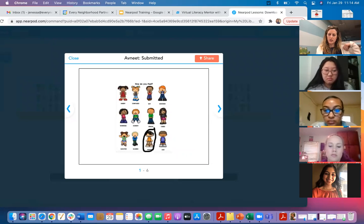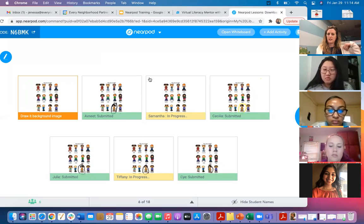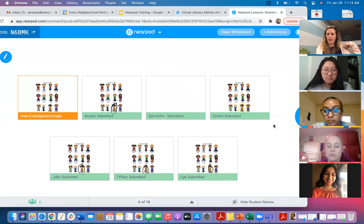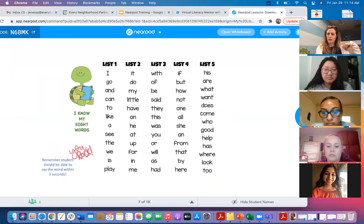Avneet submitted, she's feeling happy. And so see, I can click on hers and see it. And so you can't both actively draw on one page together at the same time, but this is giving the kids a chance to interact with things, and gives them a chance to circle on things and write in things. So I'm gonna move on.